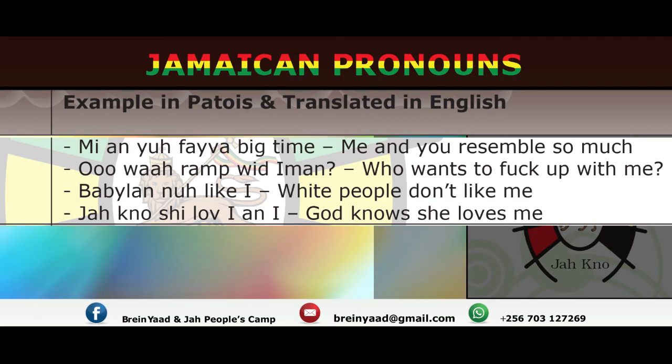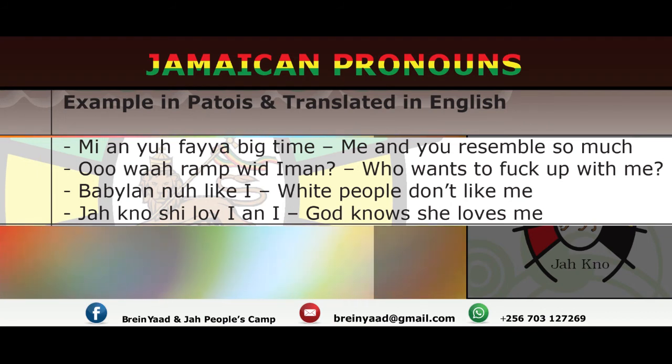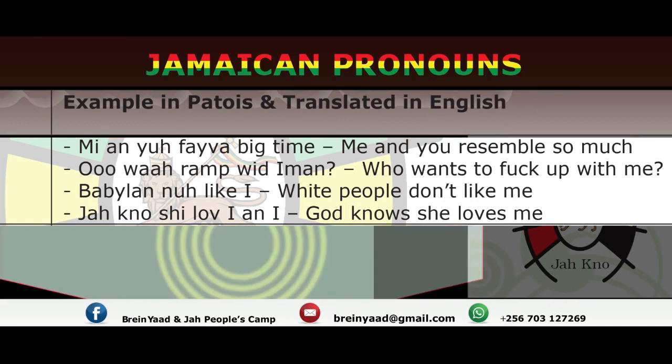Another example. Someone says, "Who a ramp with Iman?" Meaning, who wants to fuck up with me, to ramp? The word ramp means to fool around, to fuck up with somebody. To cause trouble for yourself by fooling up with somebody. Ramp. Or you can also use ramp to mean making love. That's why we have ramping shop, which means a lodge or sex room, ramp, to have sex with somebody. But in this case, who a ramp with I man? who wants to fuck up with me?